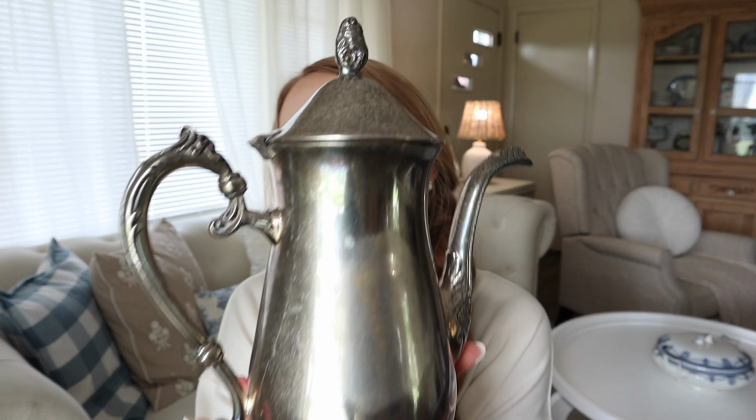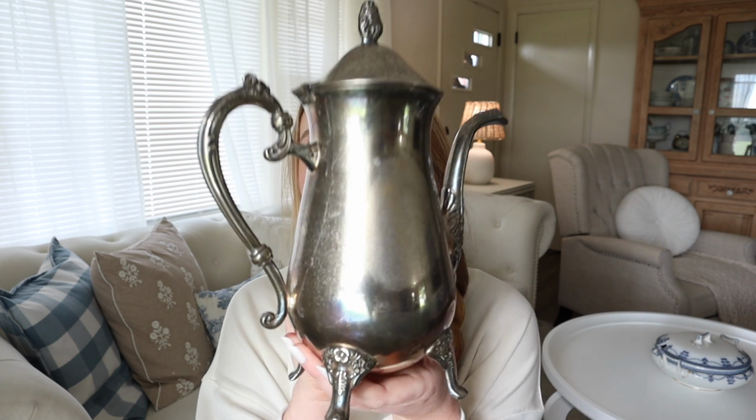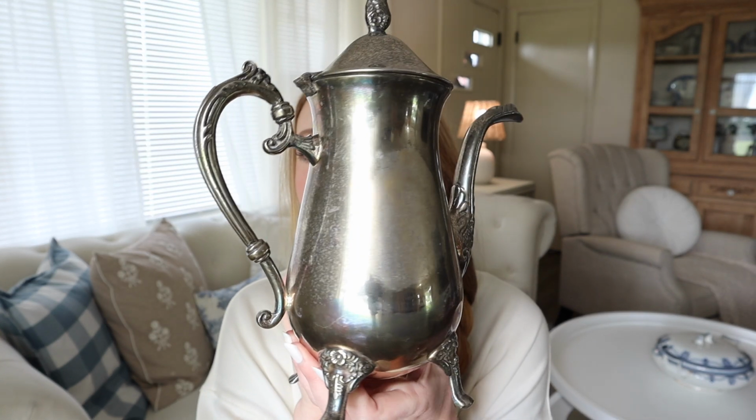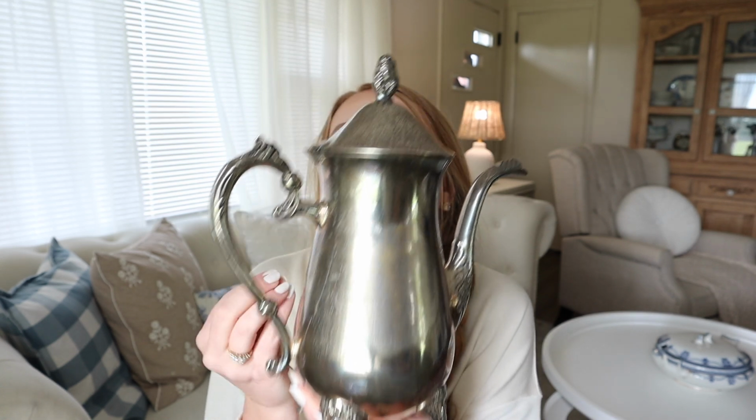We found 2 of these silver teapots and they were priced so well. This one was $6. I love these so much. My mother-in-law has one of these and I used it one year for Christmas and I just think it is so pretty. It just reminds me of the Santa Claus movie where Judy pours him a cup of hot cocoa. That is what I think of when I see this.